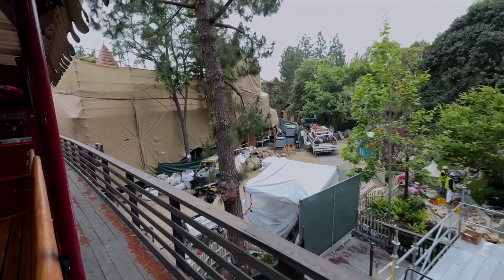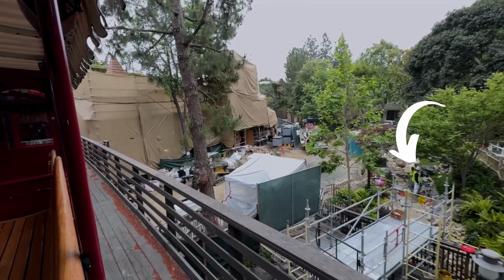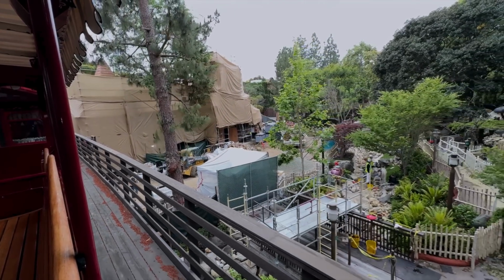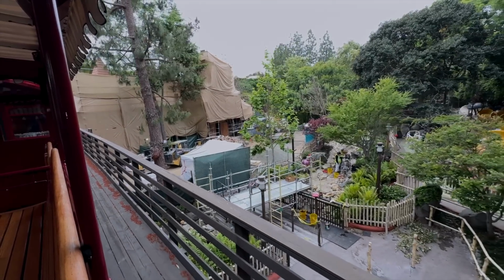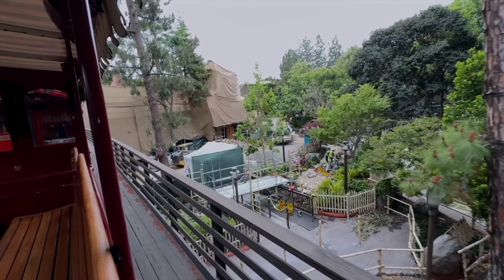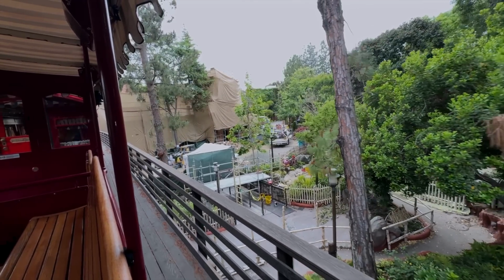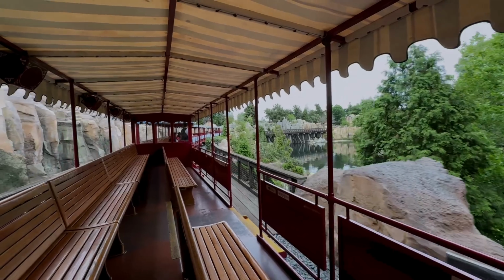We do, though, have some crew working in the riverbed there. That's Pooh Sticks River. Those construction guys are in there right now below the queue. There's the queue up there, and those guys are down there in the riverbed. I'm going to guess that's some kind of tech issue, either audio or a lighting effect perhaps, that they're working on. So that's Critter Country from the Disneyland Railroad.